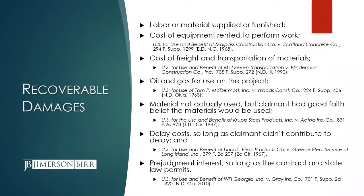Let's talk a little bit about the damages that you can recover as a Federal Miller Act bond claimant. You can get your labor and materials supplied, of course, equipment costs, other types of costs, as well as delay costs. Those sometimes can be very large dollar amounts, so you want to make sure that you've got that as part of your claim. Also prejudgment interest, as long as the contract and state law permits that.